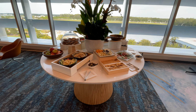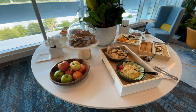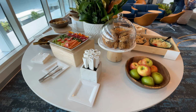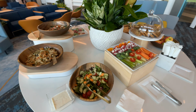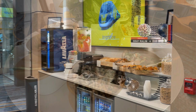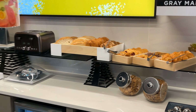The food options are fantastic. Out for the taking at the moment is the lunch selection, which includes cheese and crackers, pita and hummus, fresh veggies, a couple of cold salads, and cookies. The food selection changes throughout the day, with the breakfast selection offering a variety of pastries, breads, cereals, yogurt, and breakfast sandwiches.